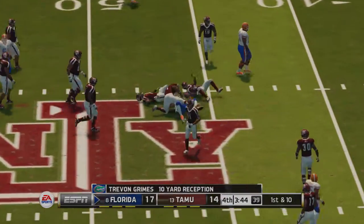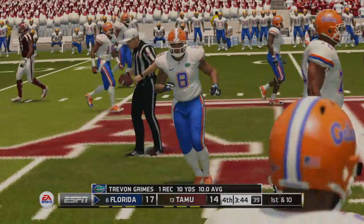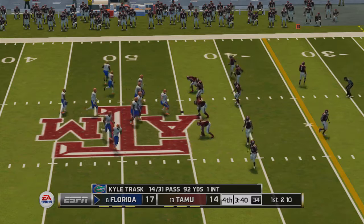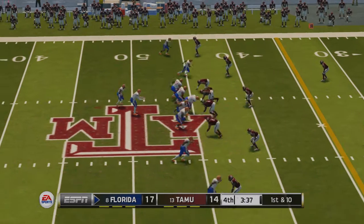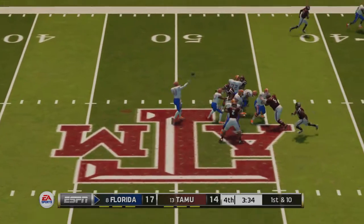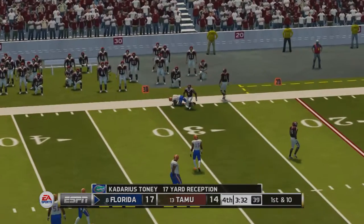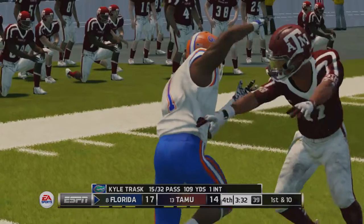Tackle made around the 45-yard line. First down. From the 45-yard line, first down. Quick throw out to the receiver. He's tackled right around the 28-yard line. That's a gain of 17 on the play. First down.